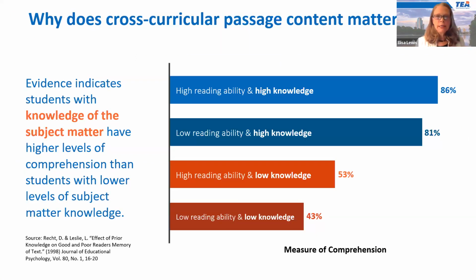Now, I mentioned the baseball study. Here's a graphical representation of that data so that we can put a picture to the words. Notice the large gap between the blue set of bars, which represent high knowledge, and the red set of bars, which indicate low knowledge, as compared to those smaller gaps between high and low reading ability within the blue and red sets. Again, this is a founding research base that helped produce that shift.